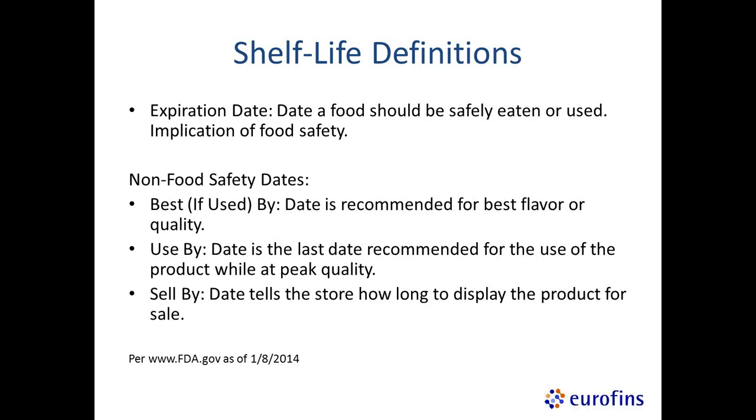You'll see use by date sometimes, and the use by date is the last date recommended for use of the product while still at peak quality. This is really big with clients who have nutritional labels that make claims on things such as vitamins, for instance, where a certain vitamin may drop below 75% of the label claim. So if you're claiming that the product is a great source of, say, vitamin C or vitamin D, and those vitamins drop below 75% or whatever you establish as your quality metric, that's where you would use the use by date.